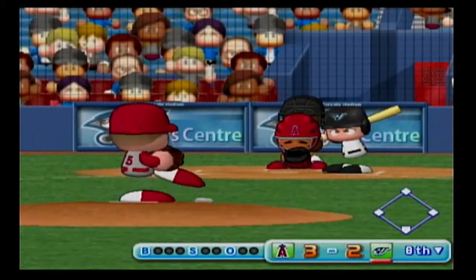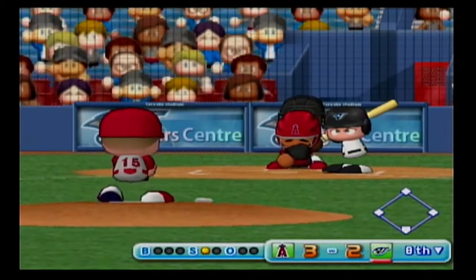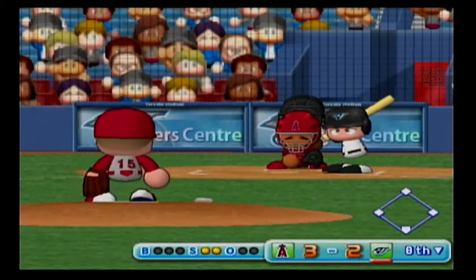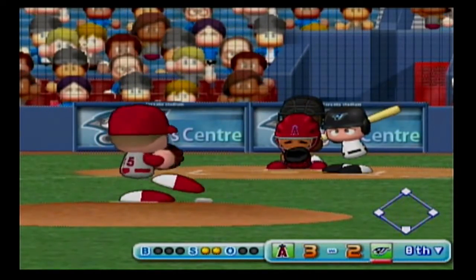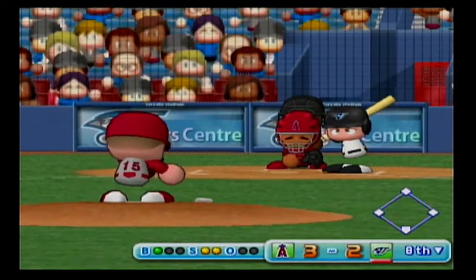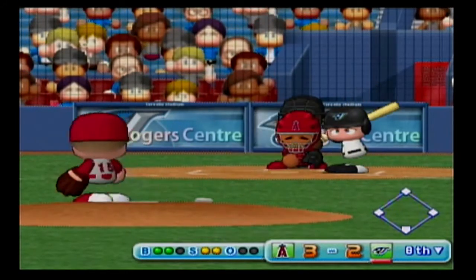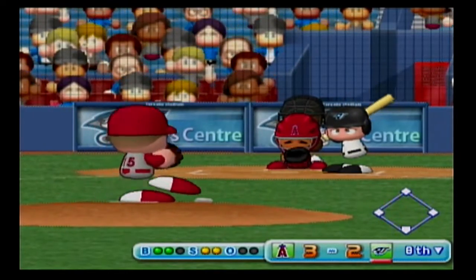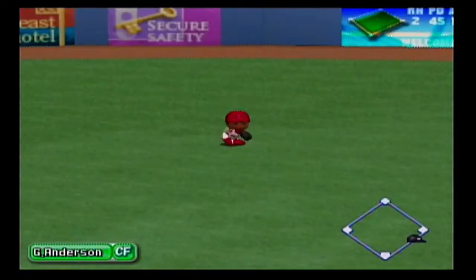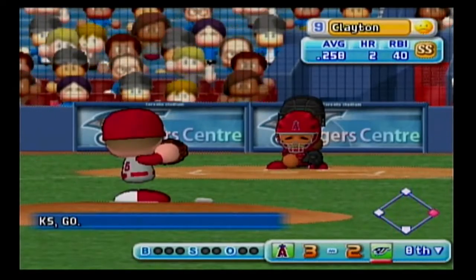Here we go, the first pitch. Strike. Strike. He's behind in the count. Out of the zone, ball. The count is even. There's the next pitch. Line drive to center field. He throws to the cutoff man. Hill gets a base hit to center field.